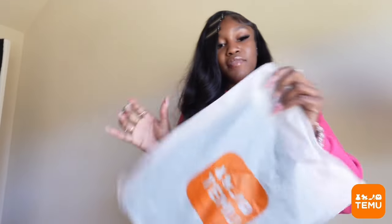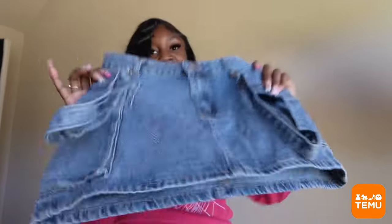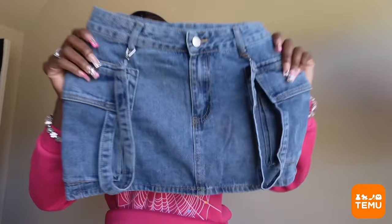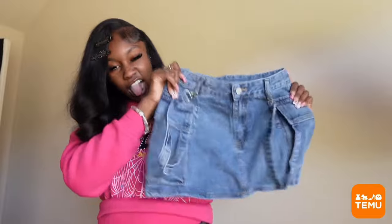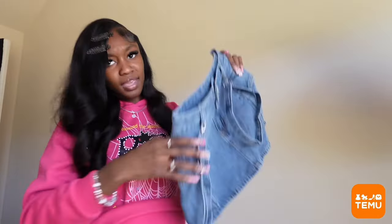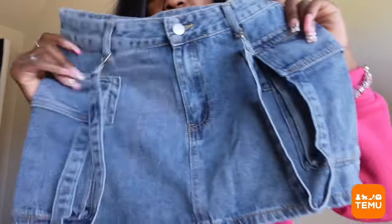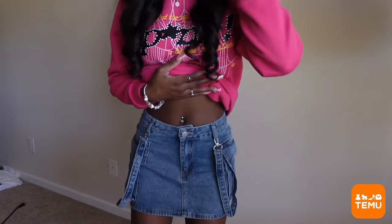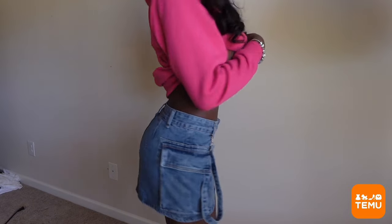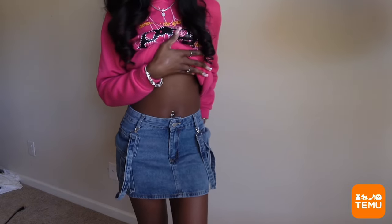Next thing I have, this is probably another skirt because I did get a lot of skirts. So yeah, this is another skirt. Yes, TEMU! Got me another skirt, like period. Yeah, it's pretty. Like, the details. Y'all see it? Y'all see the skirt? It's another mini skirt, but it's cute.